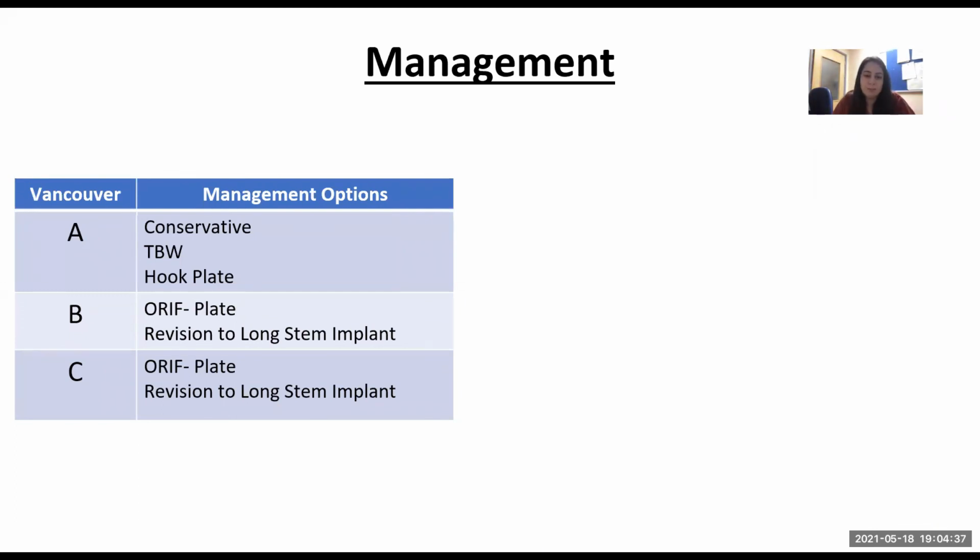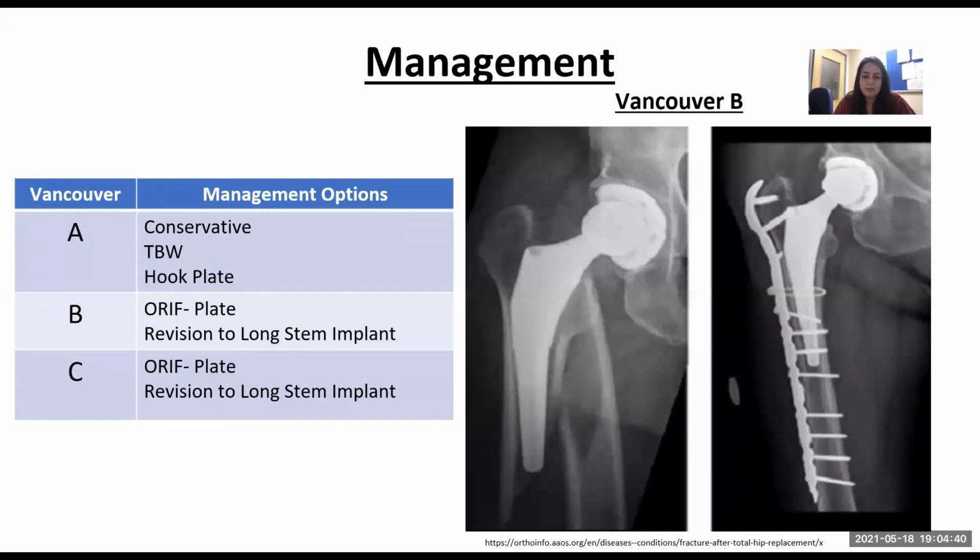If you go to the Vancouver B picture, please. You can see with this Vancouver B the fracture is a spiral fracture, and it's affecting the bottom bit of the stem, probably the bottom third. For this one, they've kept the stem in situ and have done an open reduction internal fixation using this really long metal plate. You can see lots of screws, and if you look around the middle of the stem, there's this circumferential cable. That's a cerclage wire, so it goes right around the bone and pulls the fracture back together.